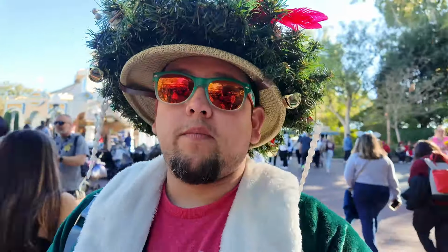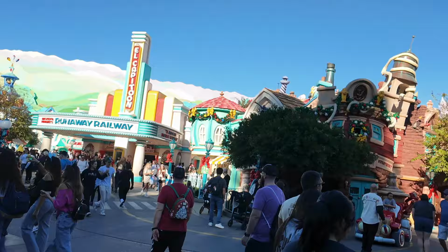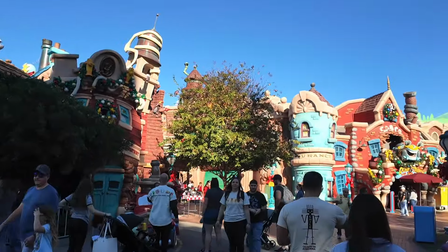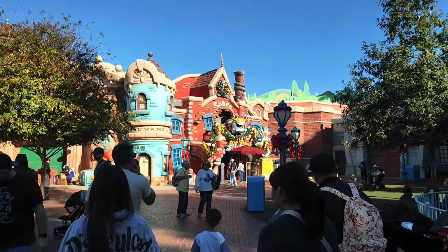But anyways, we're gonna walk a little bit and check out Toontown, because Toontown always has wonderful decorations as well. Brown light poles. Some of the areas of the Toontown buildings have garlands and ornaments around there. Oh, look at Roger Rabbit's Car Toon Spin. Oh, that's cute.